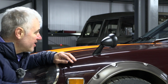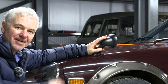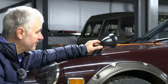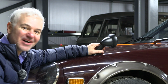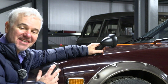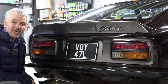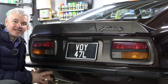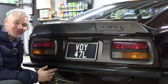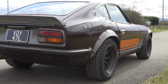At the front end, the changes are completed with these fender mounted mirrors, which are more aerodynamic than the door mounted ones that were there before. They're not quite as effective, I could say, from my drive, but again, it is another special feature of the ZG. At the back, we have a spoiler to try and reduce lift, but just when you're thinking that this is just an aerodynamics package, I can tell you that a limited slip diff also came as standard.